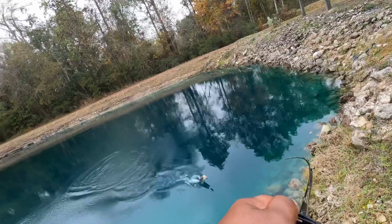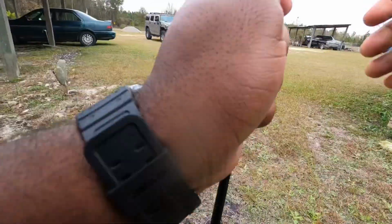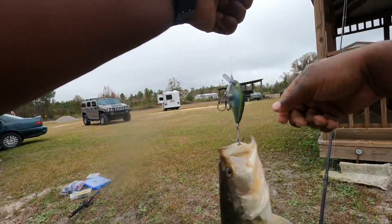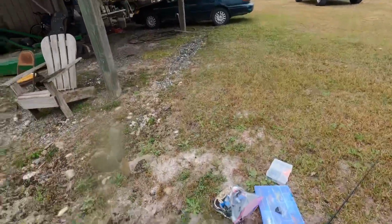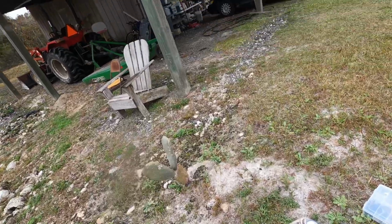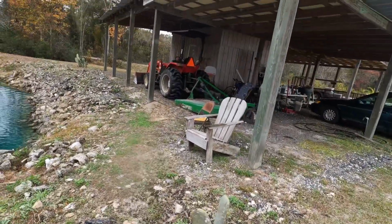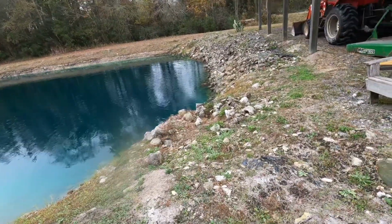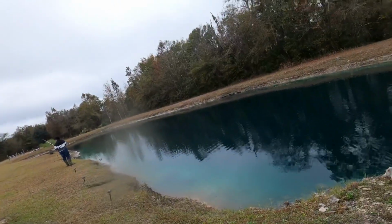Number 2. I told you you're gonna want to pick up a bass lure here really soon. Let me grab my pliers before I even try to grab him. Because that worm is a lot slower fishing. This, I can catch them quick like.